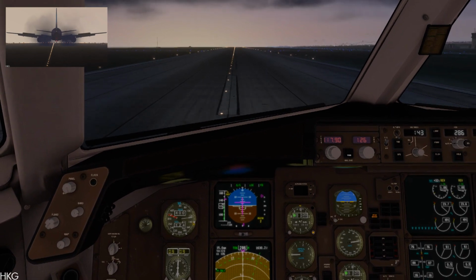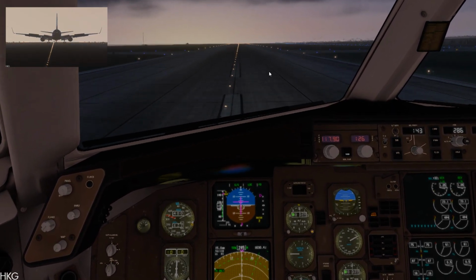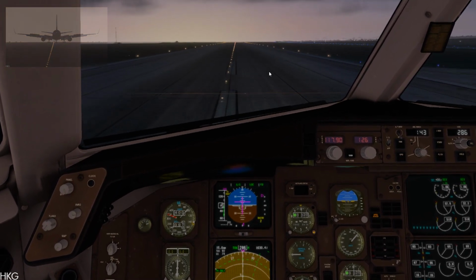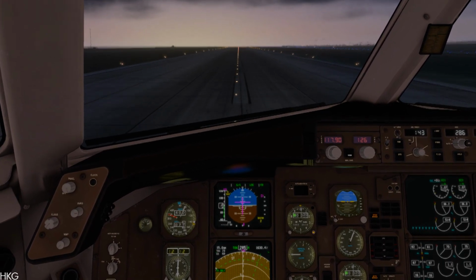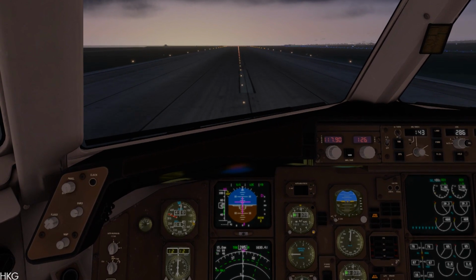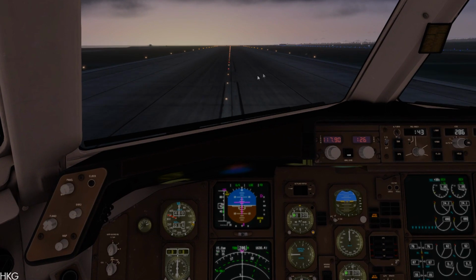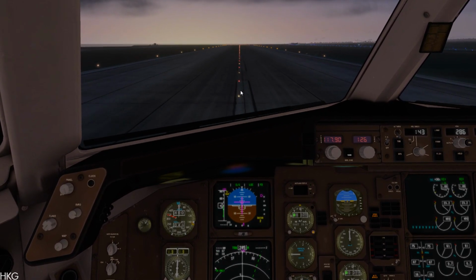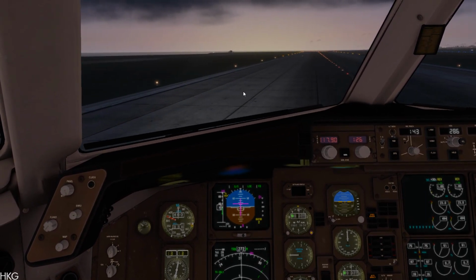Okay. Brake up. Reverse as normal. Bit of passengers' applause, which is always nice. Okay, I'll take manual braking now. Idle reverse. Manual braking. Okay, reverse stowed.